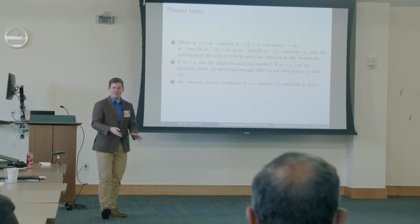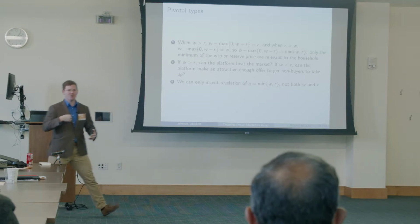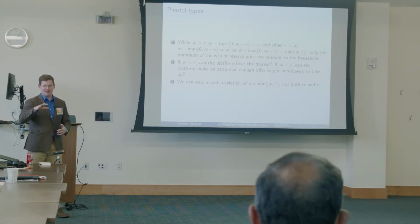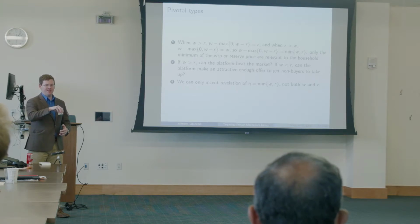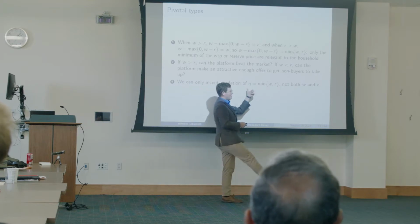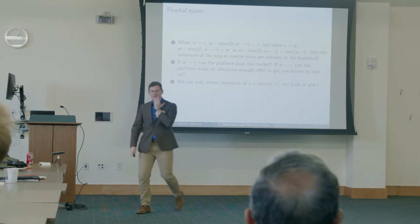And so if you were going to buy anyway, the relevant thing that you would like to tell me is really your outside option price. If you were not going to buy anyway, the price that you would have gotten is irrelevant. What matters is your willingness to pay. So we can only incentivize the minimum of these two things. And I'm going to call it eta. OK.